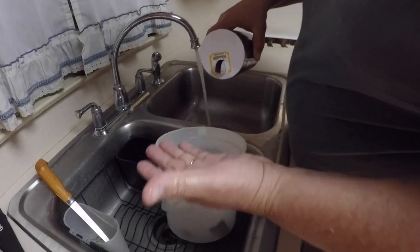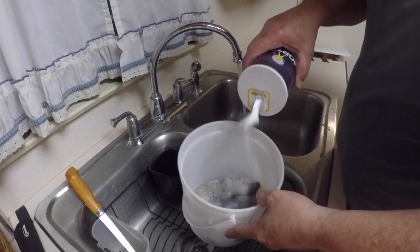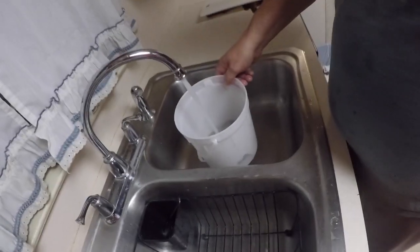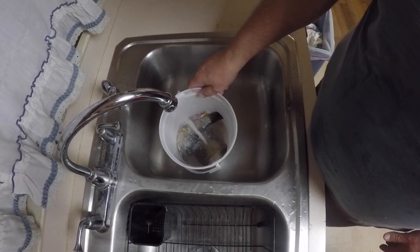And I usually put in here about a tablespoon of salt. Alright, doesn't really got to go anywhere, just in the container. And then what you want to do is add enough cold water to cover the fish. And this is going to make a brine.